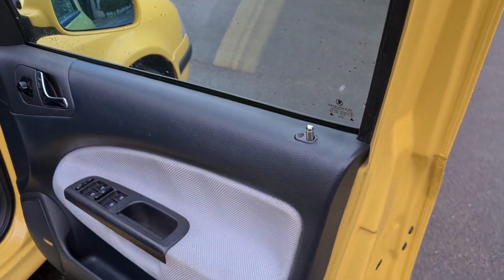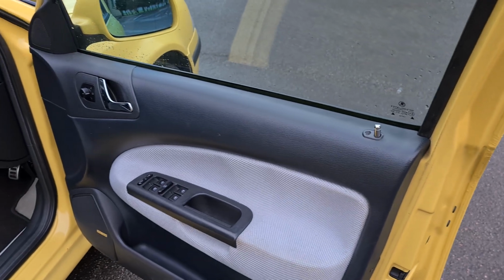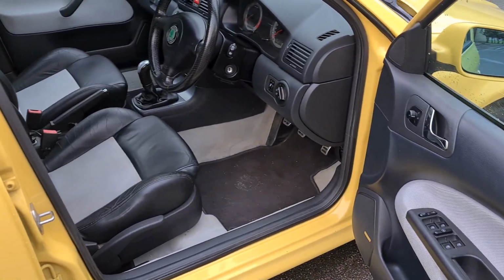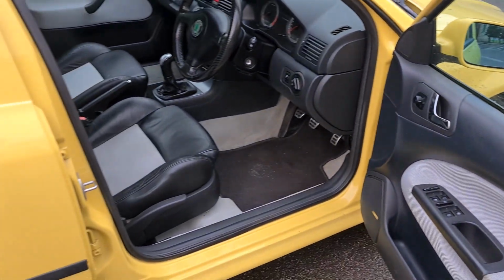I don't know if it's a common issue on the Skodas or the VWs, but it should be something and nothing. That may be just an electrical issue somewhere. But that's the first one that needs sorting, because you're guaranteed at some point that key's going to get locked in this car.